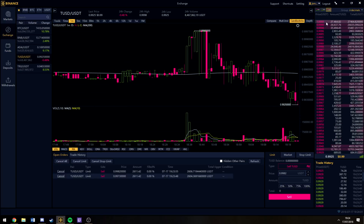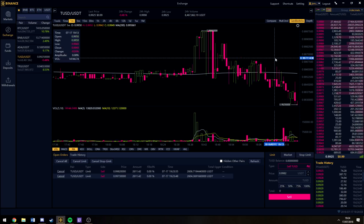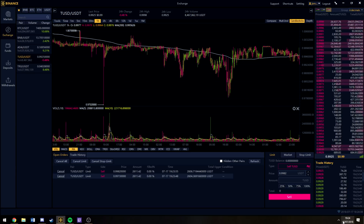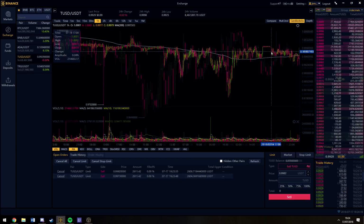I'm going to go AFK now, and hopefully in the next few hours this is going to be able to sell. If not, then it's 7:30 at night, so I really don't mind. I'll happily go to sleep holding TUSD, and hopefully it will go back up to its real value.